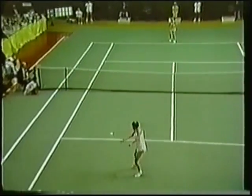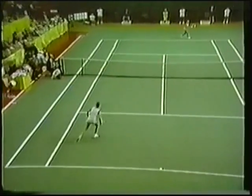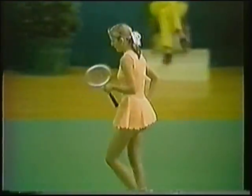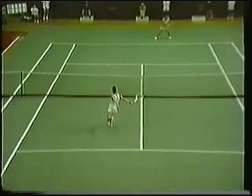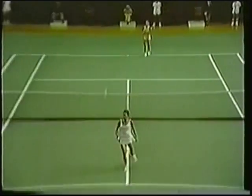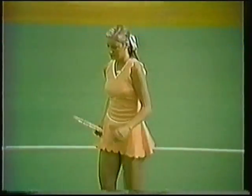Again, the overhead was not put away. Chris is back in the point. Holy Moses, what a shot. And a break point for Chris Evert. She's got it. Offensive lob for a perfect winner by Chris Evert.